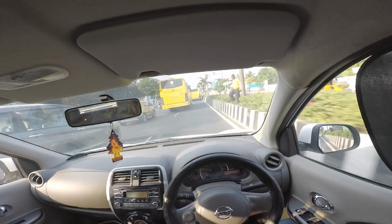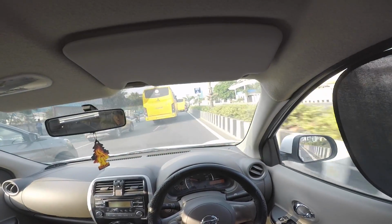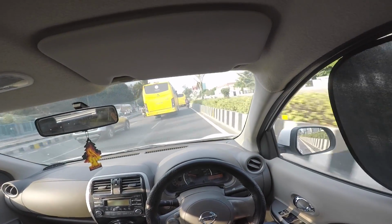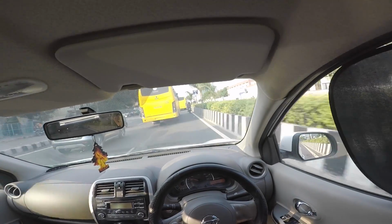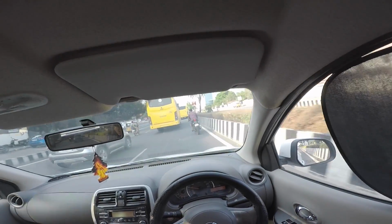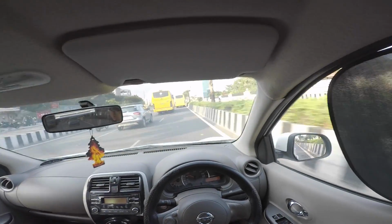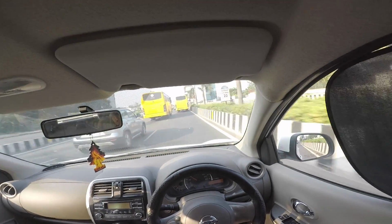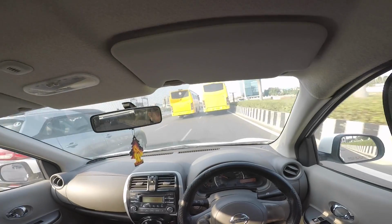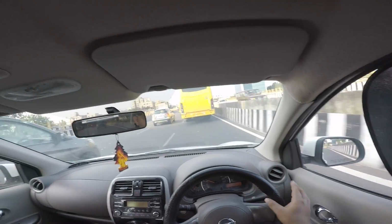Pretty comfortable. The AC is pretty good. I think I can keep it at 20. Okay, this guy wants to cut left. So in the ordinary mode, you need to punch the accelerator a little bit more to actually get a little more power. So changing back into sport mode again. I don't know if you can see, the sport mode light is on.